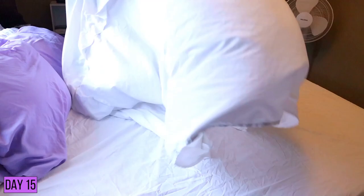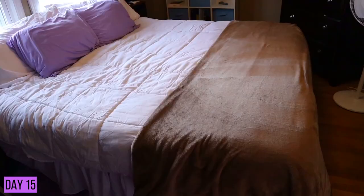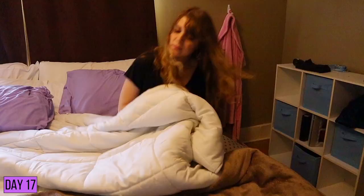Day 15, add making your bed to your morning routine. Do it the moment your feet hit the floor. Day 16, look on the website for the daily emails from Flylady. Take a few minutes and read over it. Day 17, set a specific bedtime and stick to it. Put it on your before bed routine.